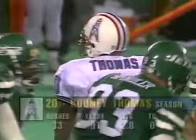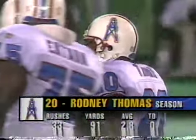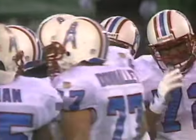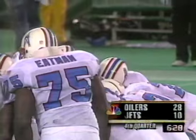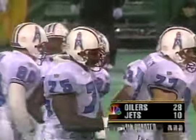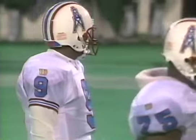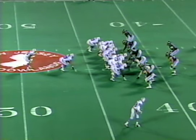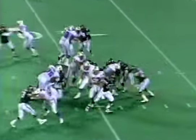So the Oilers now in this half have 75 yards rushing and 11 yards passing, while the Jets have 38 yards rushing and 58 yards passing. So the heck with the wind. We got the wind, but we're not going to throw it. The highest the ball's going to get off the ground is from Steve McNair's waist to the running back's waist. Rodney Thomas has rushed for 91 yards coming into the ballgame. So with the 9 yards, he now has 100 yards on the year. He'll add to that.